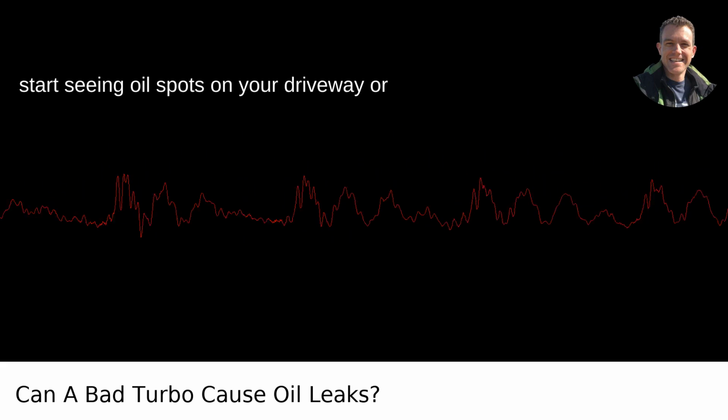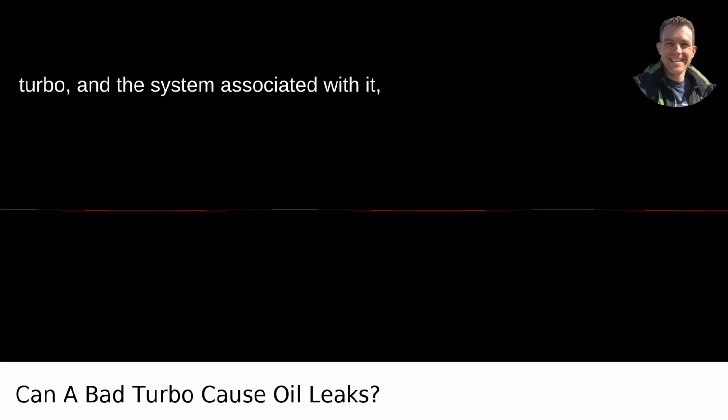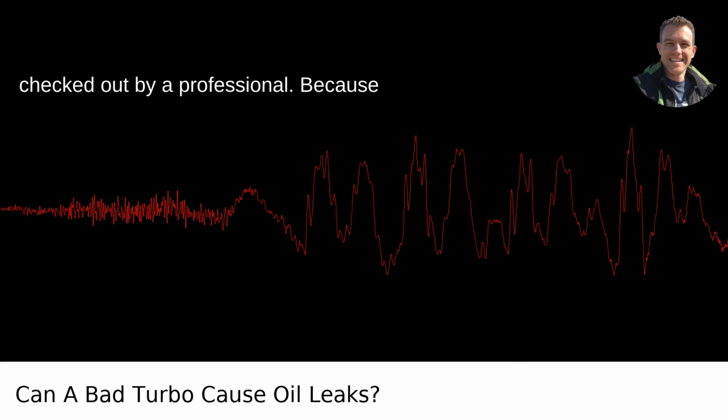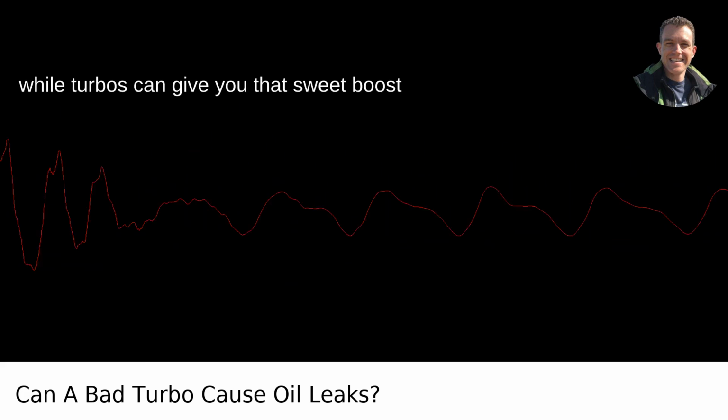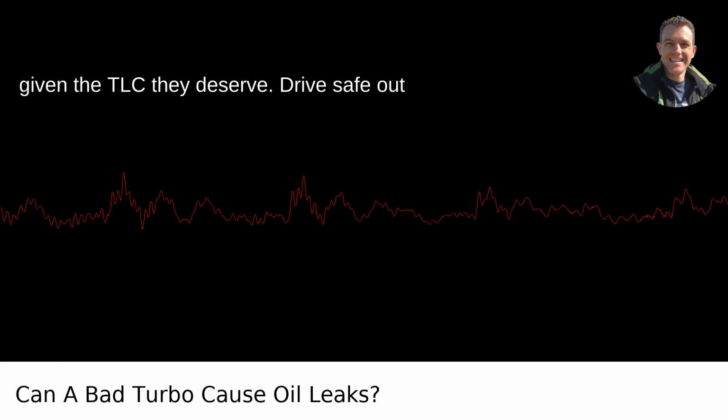So, yeah, if you start seeing oil spots on your driveway or notice your car's burning oil at an alarming rate, you may want to have your turbo, and the system associated with it, checked out by a professional. Because while turbos can give you that sweet boost in power, they can also be a bit temperamental, especially if they're not given the TLC they deserve.